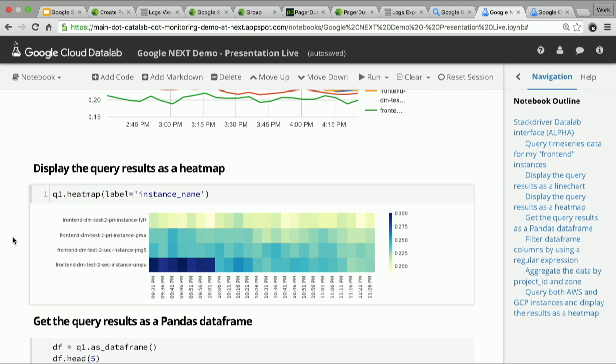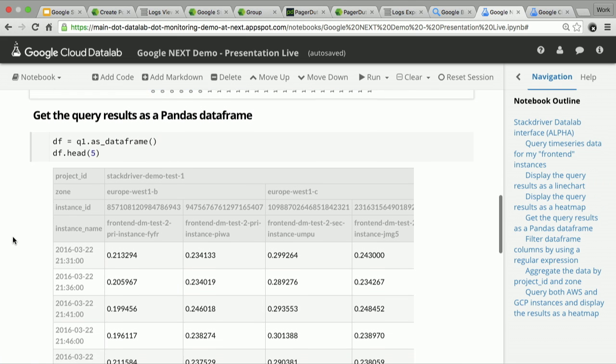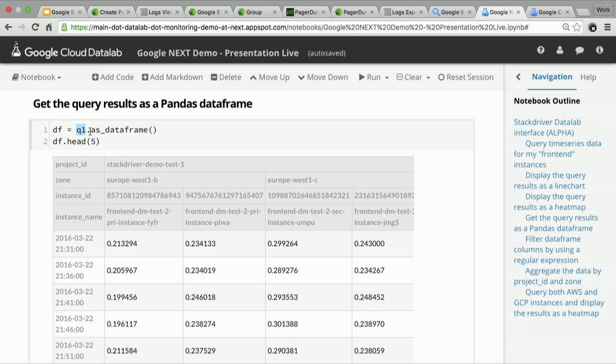But this is not about built-in utilities that Google provides. It's about giving you access to the raw data. And this is where the fun really begins. With the same object Q1, you can get the data as a pandas data frame. Again, if you recall from the keynote, Google Cloud Datalab has built-in support for pandas. Pandas is a widely used open source statistical analysis package. It's got a very rich ecosystem of visualizations and other libraries like scikit-learn that you can do statistical machine learning on that data. You can really play with that data in just a super cool, awesome way with pandas.